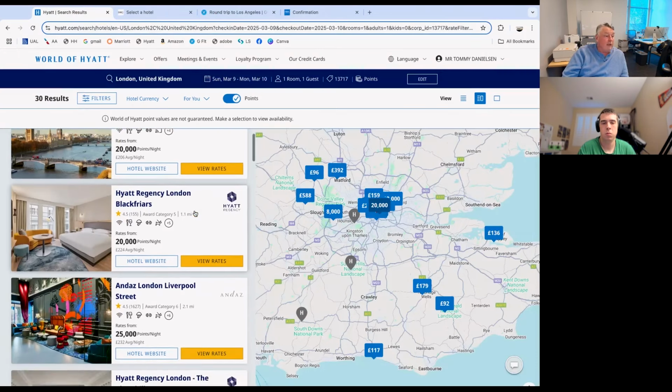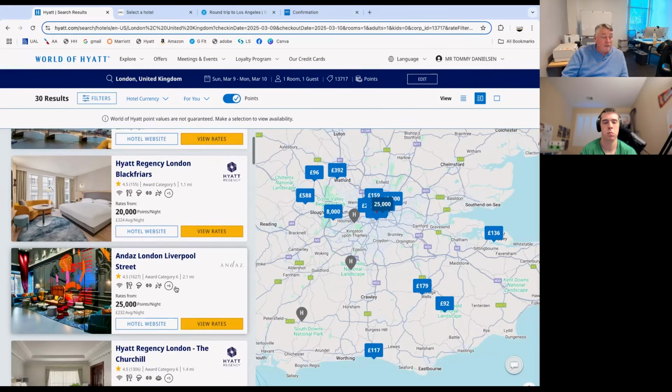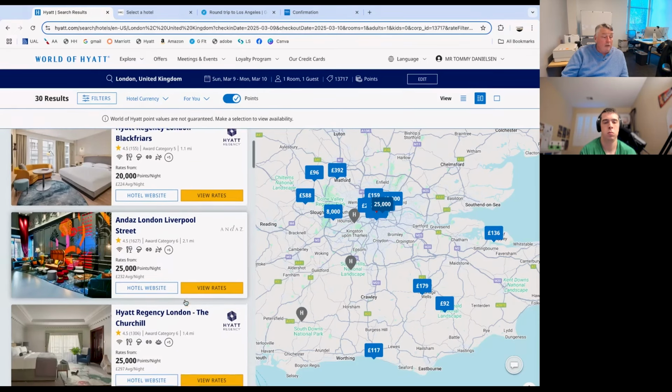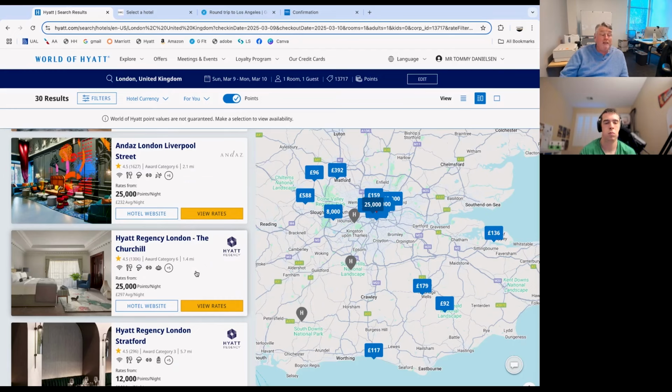All right, moving over to Hyatt, and there are changes brewing in London because of the category changes we reported last week. We had two shows last week. So the Hyatt Regency London Albert Embankment is a Category 5, and it's remaining a Category 5. And then the Blackfriars goes up to a Category 6 for 25,000, and the Hoxton Liverpool Street remains at a Category 6, and the Churchill goes up to a 7.